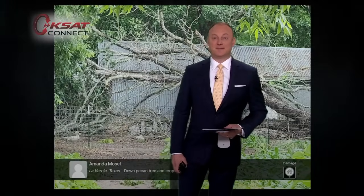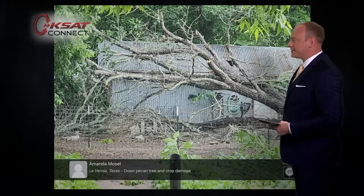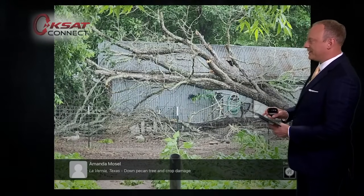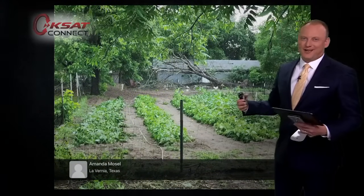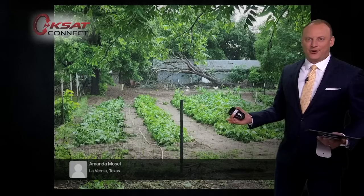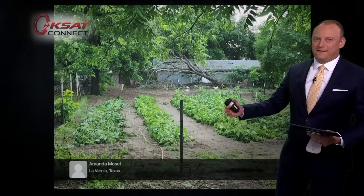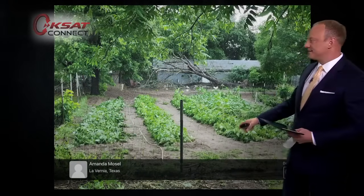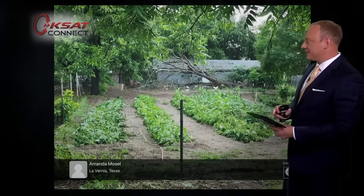Yeah, we had some damage, especially south of San Antonio, from about Bigfoot to Poteet and even Lavernia, just southeast of town. This is a pecan tree and crop damage. It's very unfortunate. When you get these storms, when you're living in the city, you're just thinking of hail damaging your car. But for folks who have crops, it's also a big factor for their crops. And this is Lavernia. The hail can cause the damage. Sometimes wind can, especially when you have the trees going down like this.